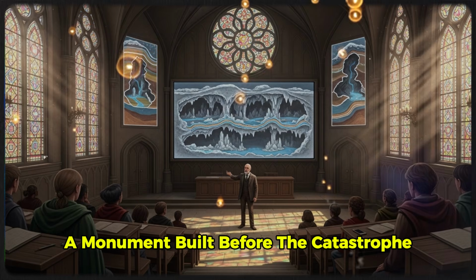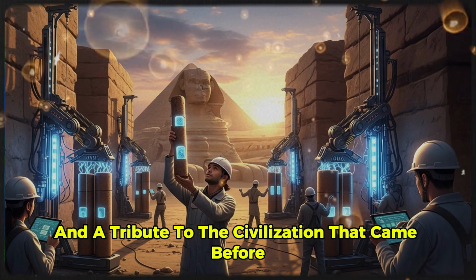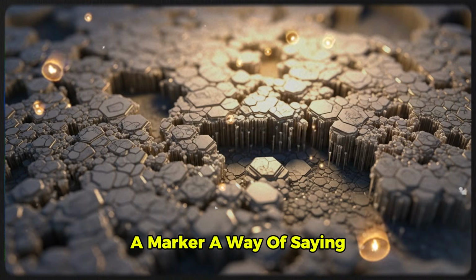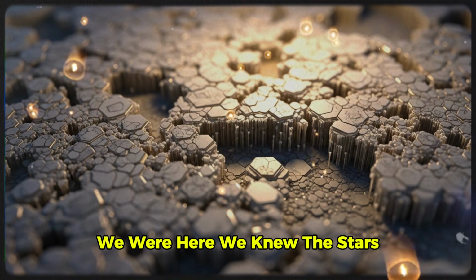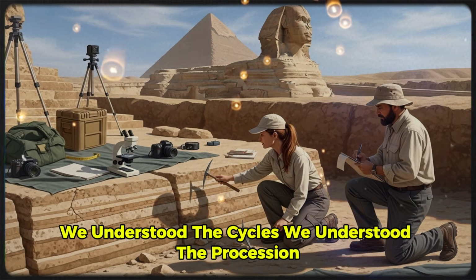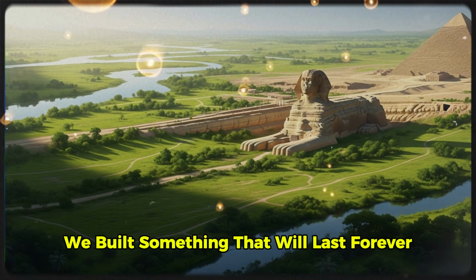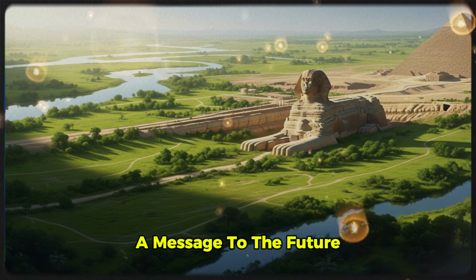A monument built before the catastrophe, or built just after, as a memory and a tribute to the civilization that came before. A marker, a way of saying, we were here, we knew the stars, we understood the cycles. We understood the precession. We had mathematics. We had engineering. We built something that will last forever. A message to the future.